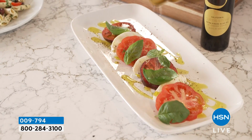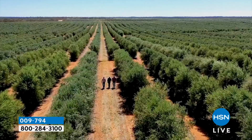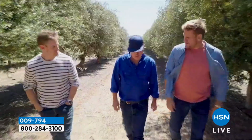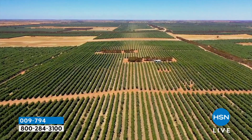I mean, you can just see the flavour there. Let's show them the video of Cobram Estate, because here's what's so cool. Every single olive that's picked is pressed within 4 hours of harvest. Wow. It's quite a remarkable achievement, right? What does that do? It keeps all the vitality. It keeps all of the flavour. It keeps that incredible colour. You can see the difference in that colour.